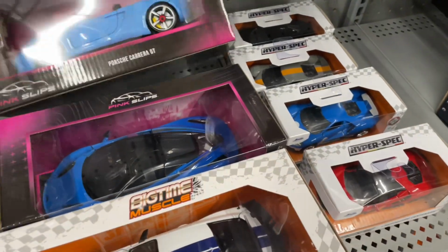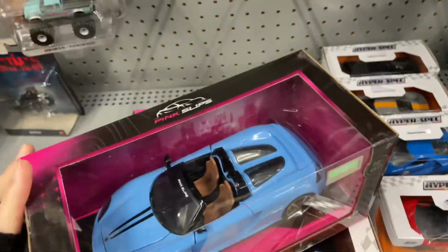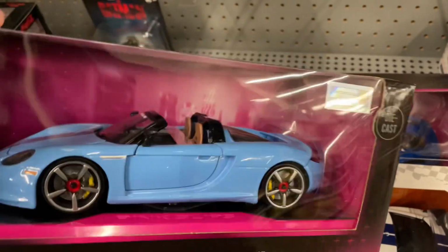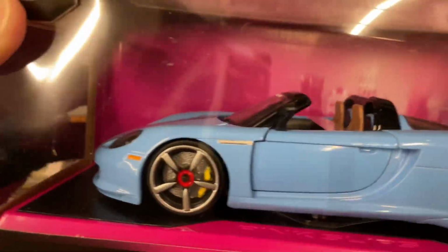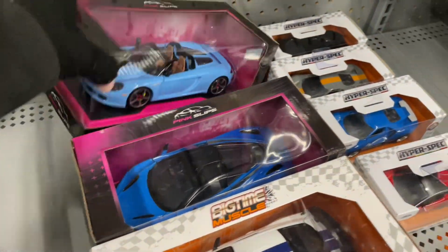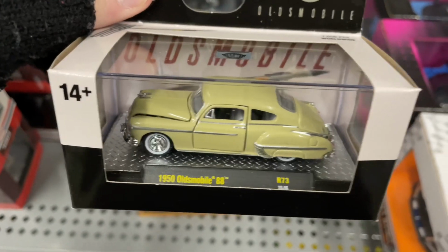Now, I don't know why the pink slips have all kinds of colors. I thought the pink slips was supposed to be like, you know, all the cars were going to be pink. But not many have been pink, just a few. Man, but this one is a beauty. Well, that's pretty cool. Let's see what we have here for M2.